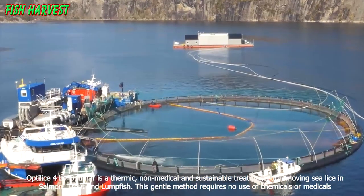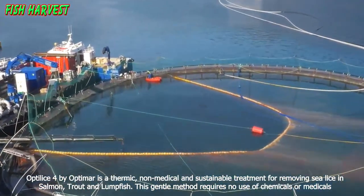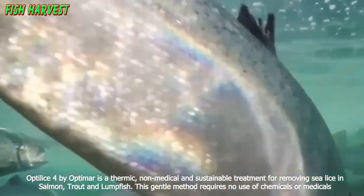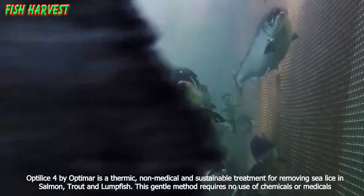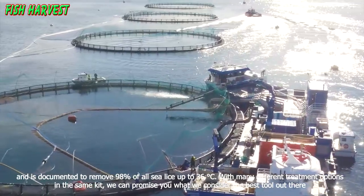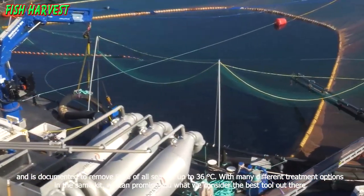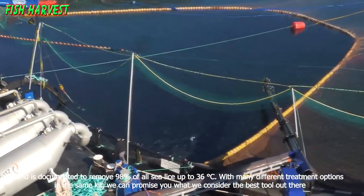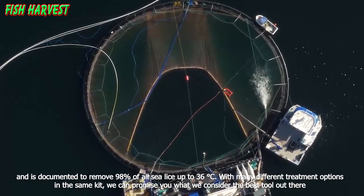Optilicer 4 by Optimar is a thermic, non-medical and sustainable treatment for removing sea lice in salmon, trout, and lumpfish. This gentle method requires no use of chemicals or medicals, and is documented to remove 98% of all sea lice up to 36 degrees Celsius. With many different treatment options in the same kit, we can promise you what we consider the best tool out there.